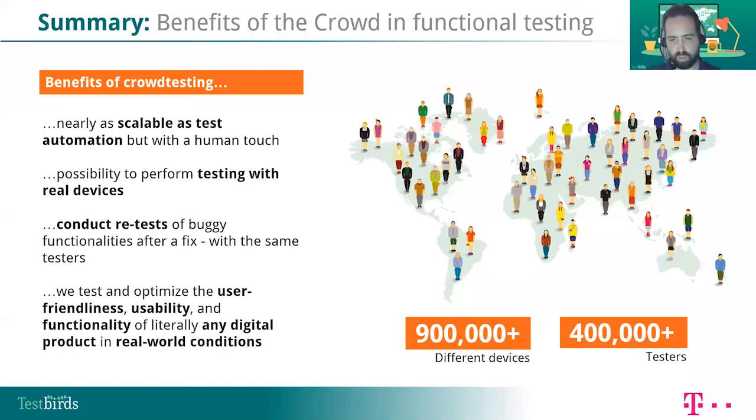And if you need, you could also do follow-up tests like Mike mentioned, the bug bounty. When an error is not really reproducible and you want to get more information, maybe on more devices, you can run a bug bounty afterwards or a retest. Throw a couple of fixed bugs into one of our tests, and the client gets feedback if they still occur or are really fixed.